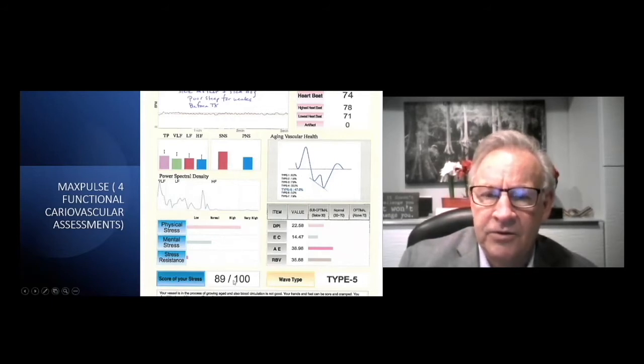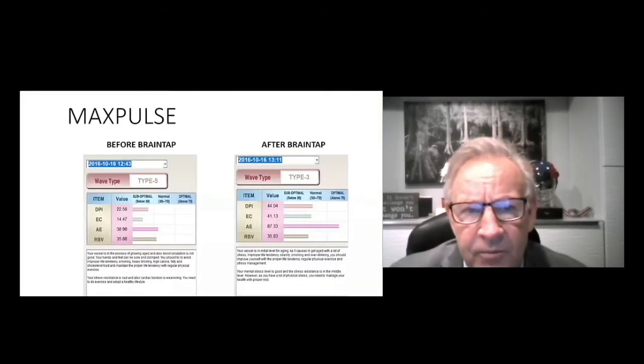Look at her stress score. Look at this, her blood vessel, the intima in her blood vessel. So this family history of cardiovascular problems, these are not good readings. This is the same readings on the left that I just showed you, a smaller version.